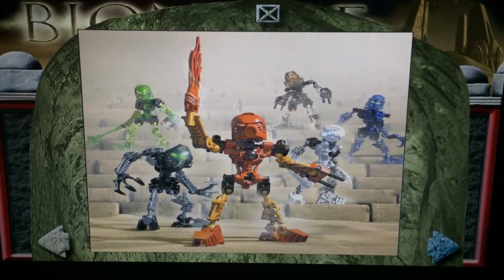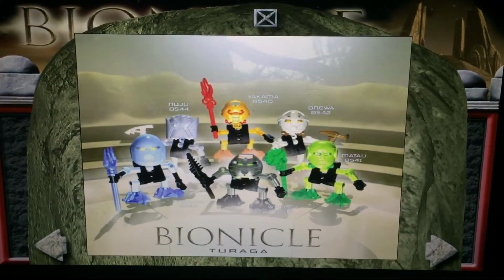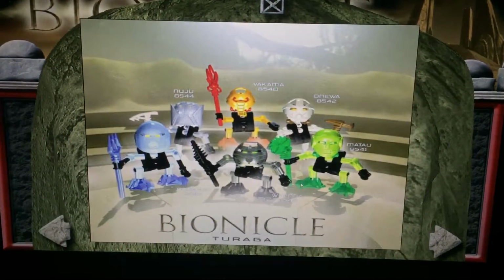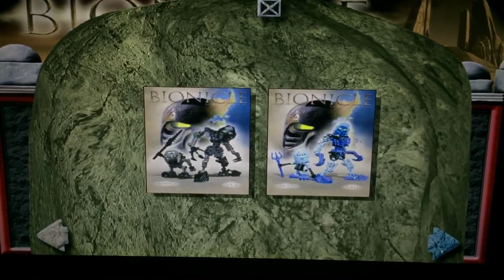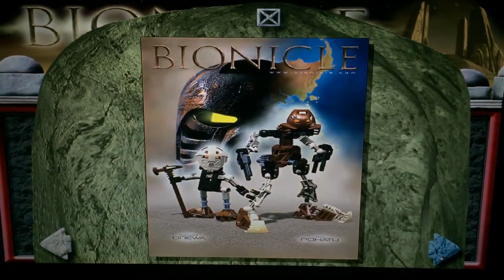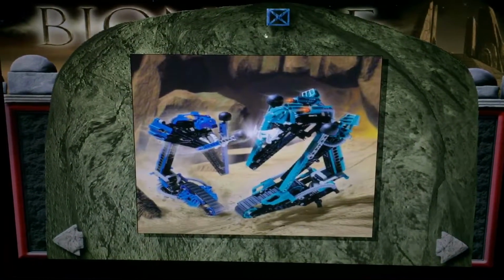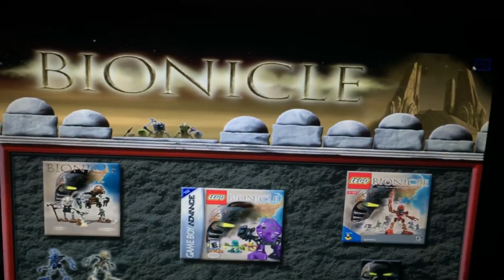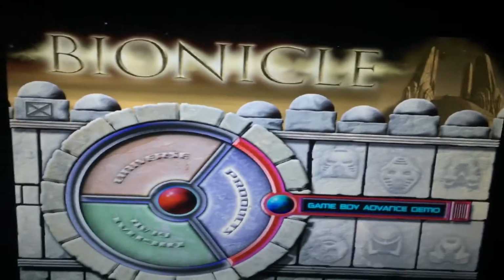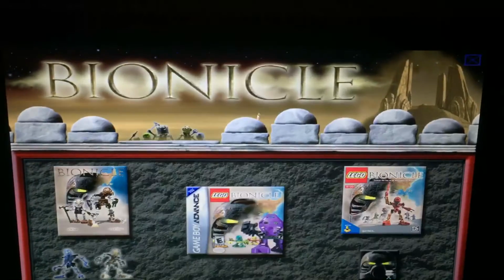And here's the Toa Mata on the staircase. And here are the Turaga of Mata Nui. And here are just pictures of them. They are not really important, but I don't know why this one has reappeared again. So that's pretty much it for this section. Then let's go to the next one. Sorry for shaking.